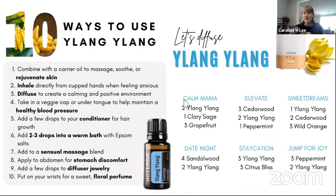I actually like to put Ylang Ylang and frankincense with unscented lotion to help with my skin. So I have chock full 10 ways to use Ylang Ylang on the left-hand side. For your skin, you can diffuse it. You can help with hair. If you're needing hair growth, put that with your conditioner to help with that. You can take baths in it. Did you know that it helps with stomach discomfort? And then I put some diffuser recipes on the right.